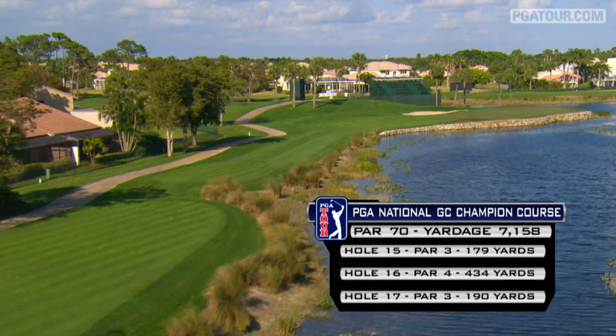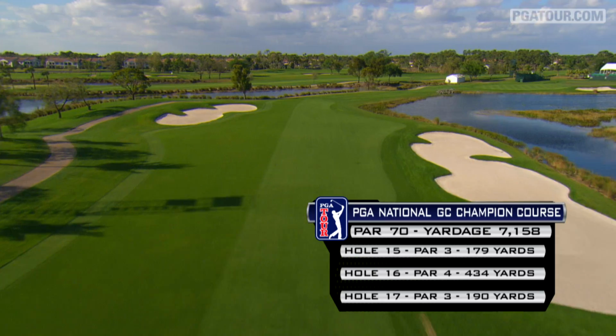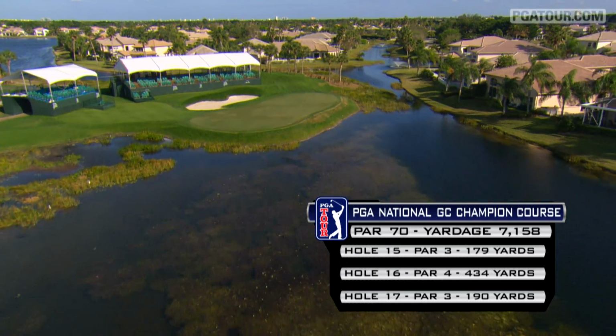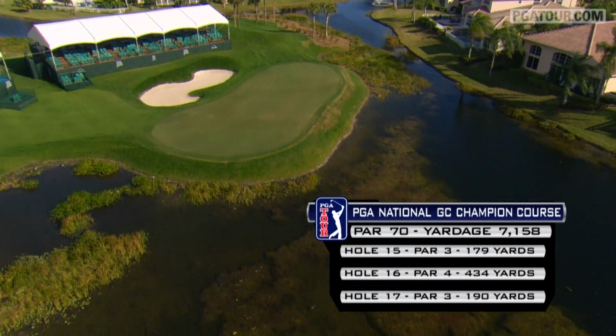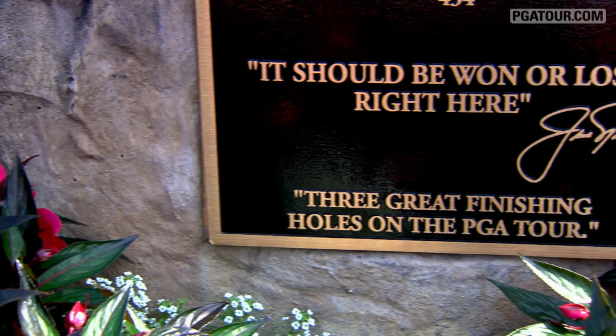A group of holes made up of the par 3 15th, par 4 16th, and rounded out by the par 3 17th. Each hole a defining moment with demanding tee shots and limited landing zones.